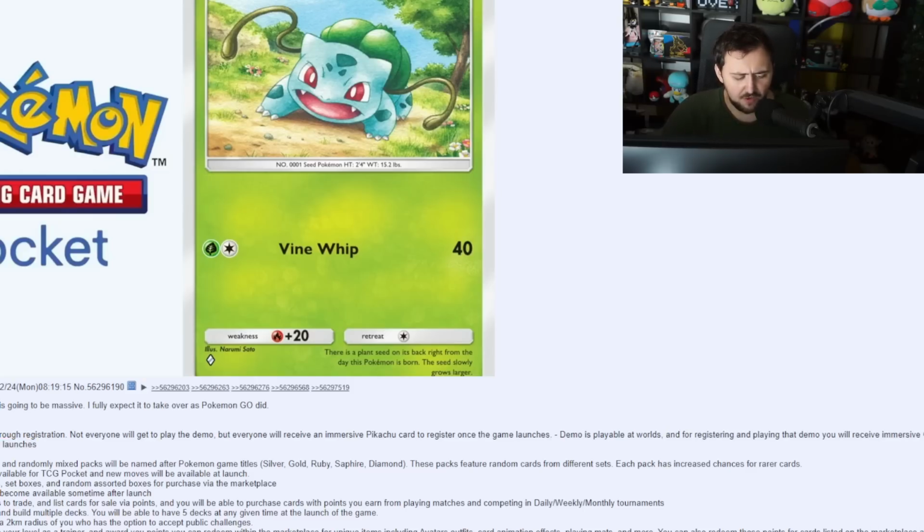All right, various sets will be available, and randomly mixed packs will be named after Pokemon titles: Silver, Gold, Ruby, Sapphire, Diamond. These packs feature random cards from different sets. Each pack has increased chances for rarer cards. Okay. That makes sense. That seems to compute with what we know. He says new cards and sets exclusively available for TCG Pocket, and new moves will be available at launch.